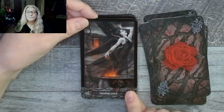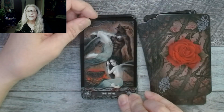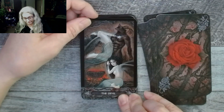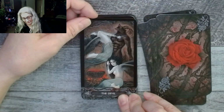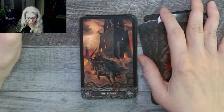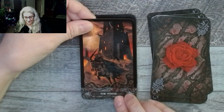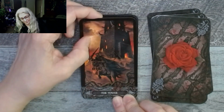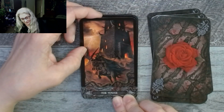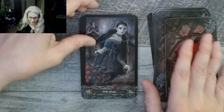Temperance. I am looking forward to shuffling this. I'm really looking forward to shuffling it. There's Temperance. Here's the Devil. Wow. They're so dynamic. There's so much movement. And, you know, the darkness and the light. Look at the tower that is being struck, this one way off in the distance here, as this guy issues forth from another tower.